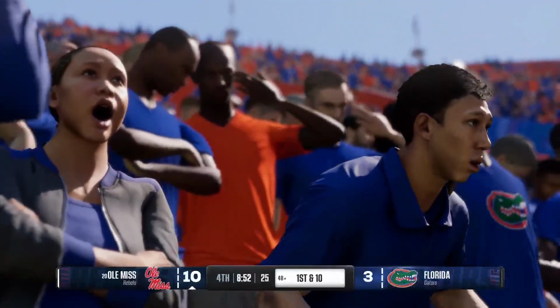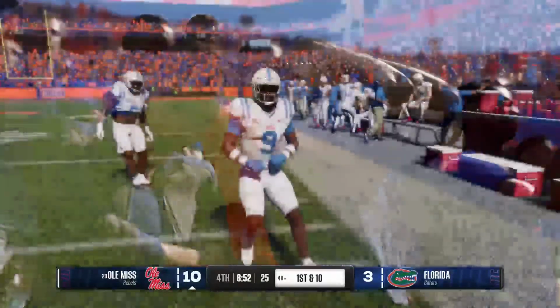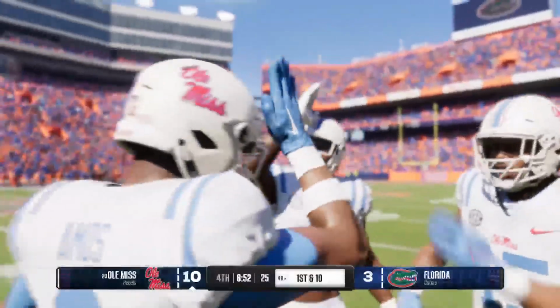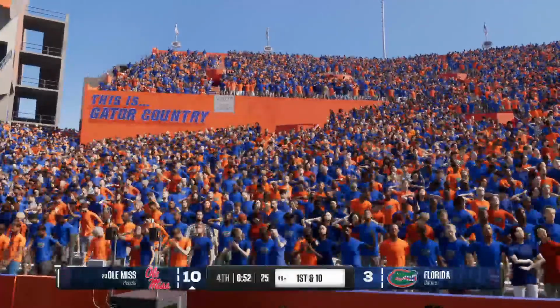It's been a day with not a lot of rhythm, not a lot of timing, not a lot of guys on the same page, and they weren't right there, and the quarterback throws an INT, and this one is not looking good.